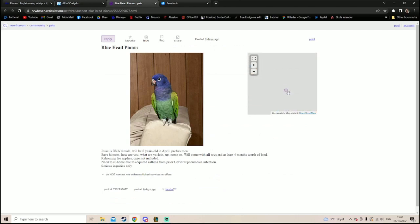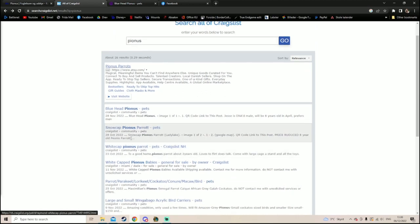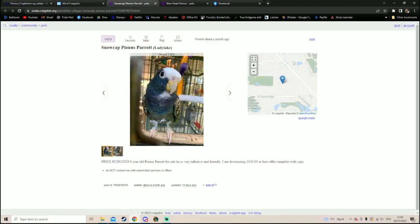But what I did manage to find was a bluehead, for example, searching for a home. This was in the US near Bridgeport. All right, so here's one, for example, you can find them on there. I think I found a global Craigslist. Who have a snow cap. I think they mean white cap, right? Yeah, okay, a white cap.